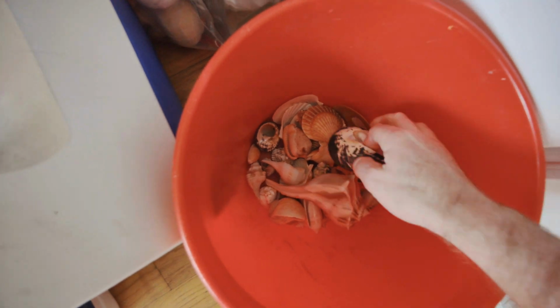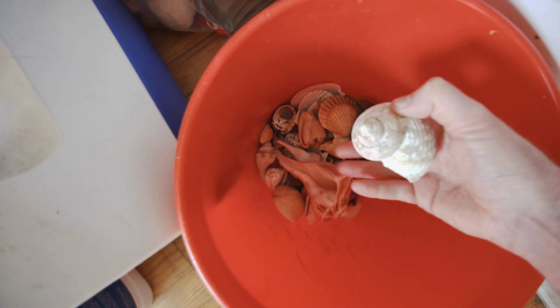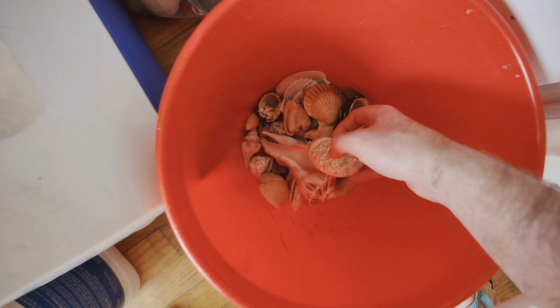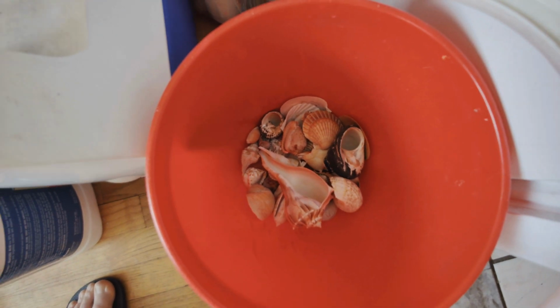Northern moon snail, West Indian top, got a true tulip, a channeled turban, which I found in Turks and Caicos. Apparently these are pretty rare. Got a reticulated cowrie helmet. So again, this is that muriatic acid most recent video I did.